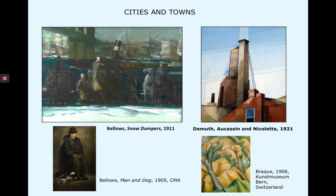So Charles Demuth, he came from Lancaster, Pennsylvania. He spent most of his career going back and forth between New York and the smaller city in Lancaster, and very much influenced by this avant-garde European Cubist movement that was all about emphasizing geometric shapes, flattening space, and presenting subject matter in the form of flat overlapping planes.